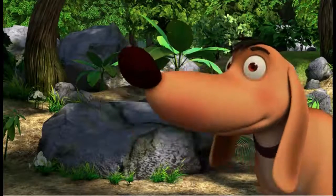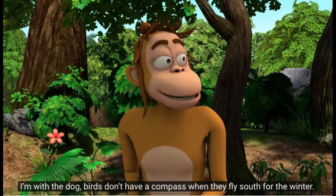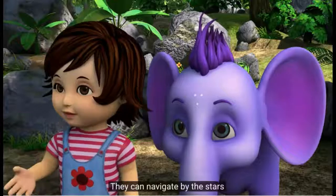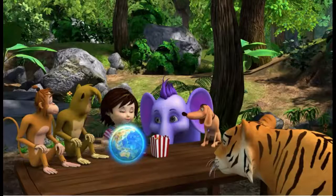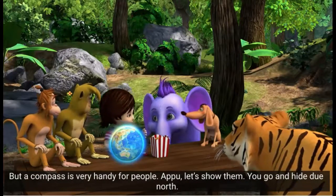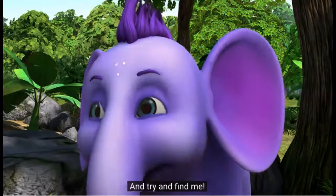I don't buy it. I'm with the dog. Birds don't have a compass when they fly south for the winter. They can navigate by the stars. Or instinct. But a compass is very handy for people. Apu, let's show them. You go and hide due north, and try and find me.